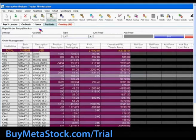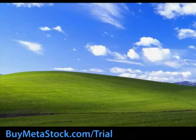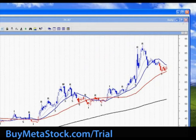Maybe we can set up some trades. This is the net liquidation value of it. So it's up over 5% this month. Just to give you an idea that some of these work. Besides that, we'll turn it off and we'll get started.